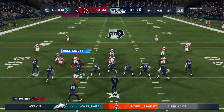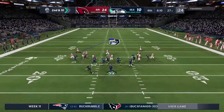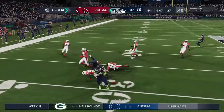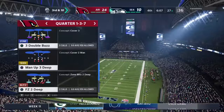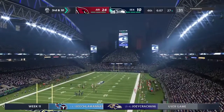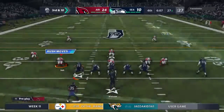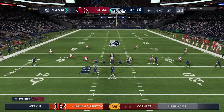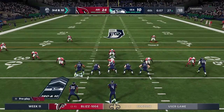2nd and 10 now from the 27. Throwing again is Watson. And that is incomplete. A lot of force bearing down on him there. He could not hang on. It's 3rd down. He did a fine job there of not hitting him before the ball arrived. And I've got to tell you, you can often mistime that play because of the angles of approach. When you're going to get him, sometimes you panic as well and think, I've got to be there right now. Instead, in this case, timed it perfectly and knocked it free.